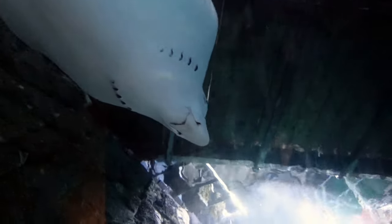Yeah. One male seahorse, so much smaller than a female.